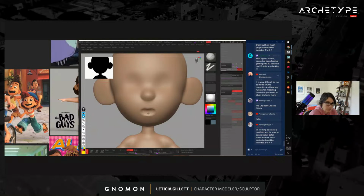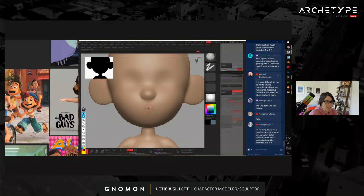And if you wanted to make it younger, you make the mouth closer to the nose. Every time you're trying to make a younger vibe, you try to keep eyes, nose, and mouth very close to each other. That makes things look younger. Okay.